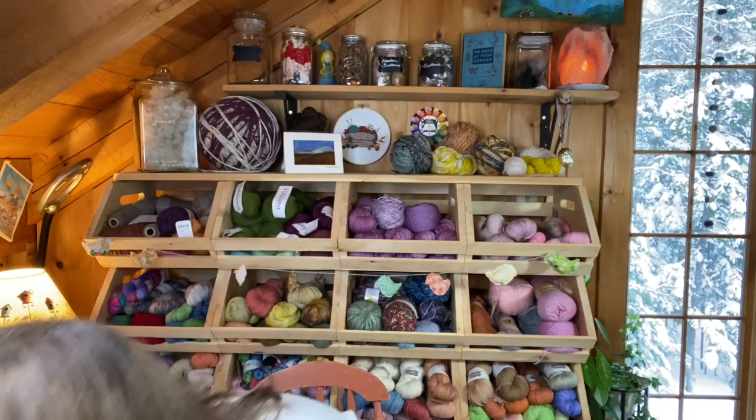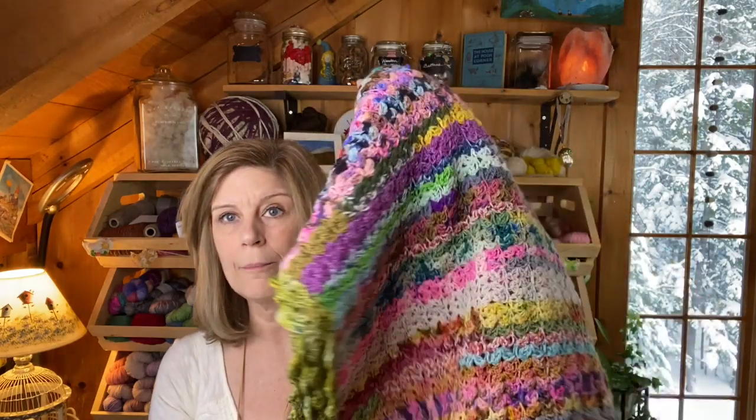Let's get right into finished objects. So this, I don't even consider it, and it doesn't truly count as a finished object because this is something I started a couple of years ago when I started podcasting. This is a Hydrangea stripes scrappy blanket from scraps of yarn and minis, but I had never really finished it, and I decided that it was time to put a border on it.